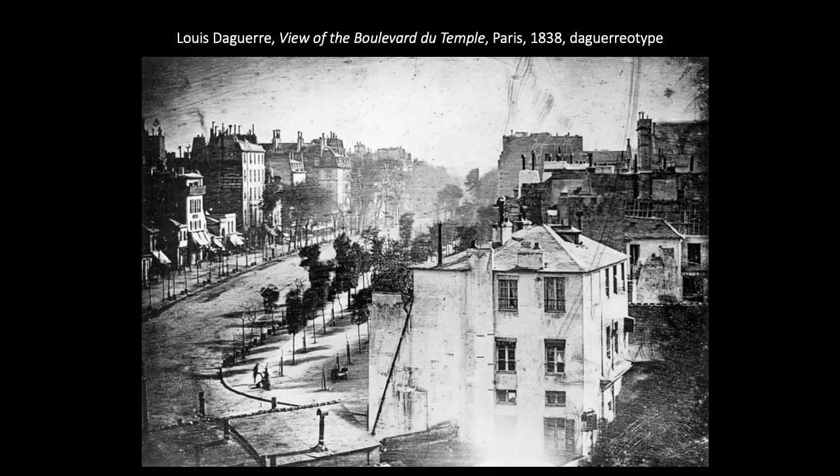For example, this 1838 image captures a view of the Boulevard du Temple, a broad boulevard in Paris that was designed by Haussmann just a few years earlier. The view is taken from a high window, maybe in one of the new apartment buildings or a sort of hotel.